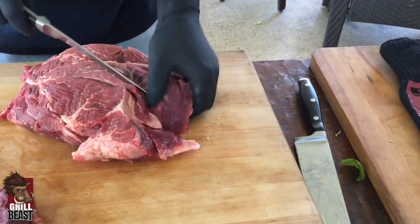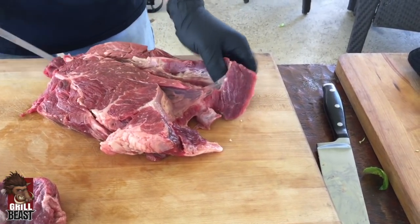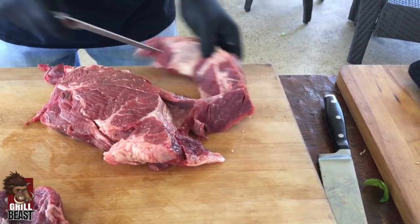All right, so when you're cutting up the chuck roast, we're putting it on skewers. I'm cutting it where it naturally separates.